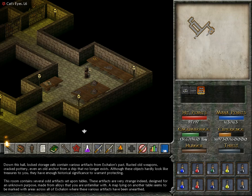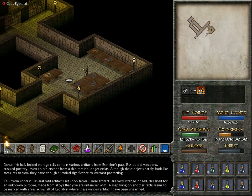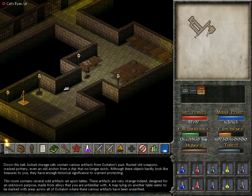This room contains several old artifacts set upon tables. These artifacts are very strange indeed, designed for an unknown purpose, made from alloys that you are unfamiliar with. Okay, Oracore artifacts? Probably. A map lying on another table seems to be marked with areas across all of Eschalon where these various artifacts have been unearthed. Okay. Again, the sprites themselves don't look like much, so who knows?